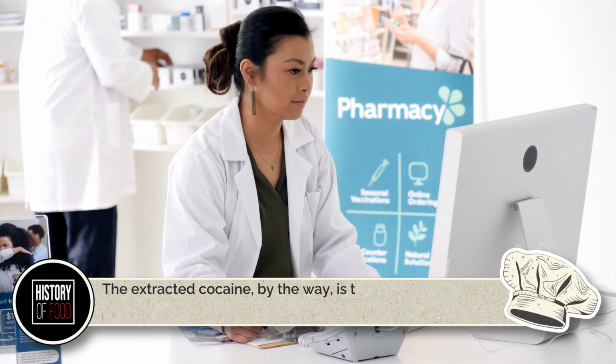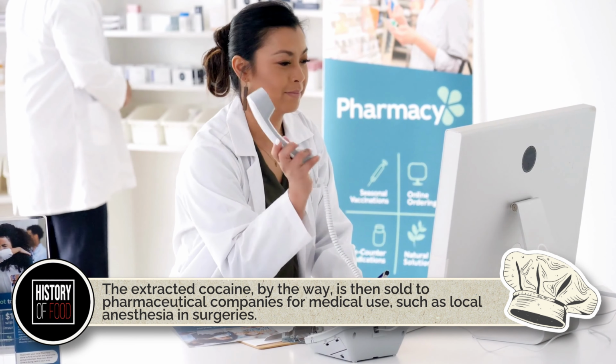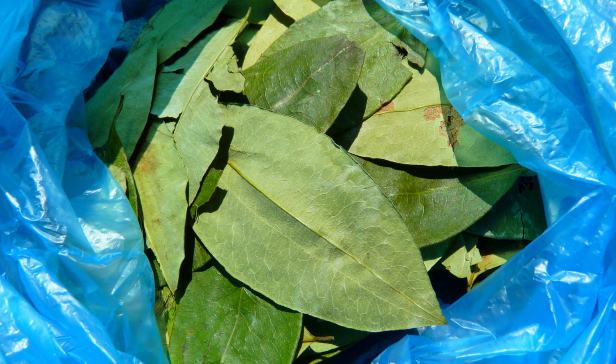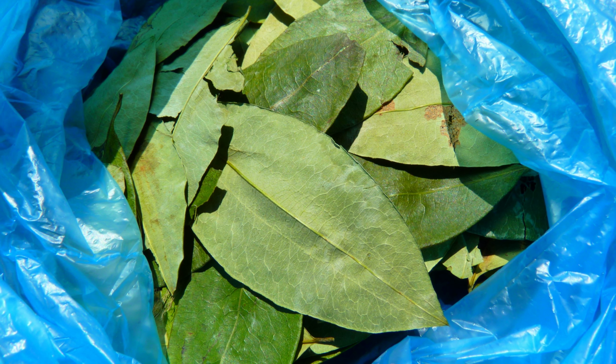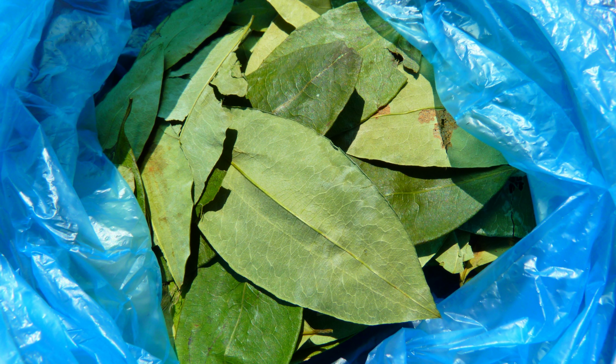The extracted cocaine, by the way, is then sold to pharmaceutical companies for medical use, such as local anesthesia in surgeries. So technically, Coca-Cola is still tied to coca leaves. It's just a much more legal and less exciting version of the original.